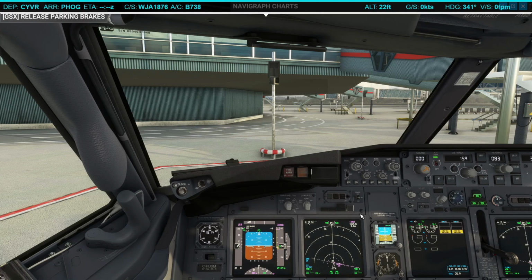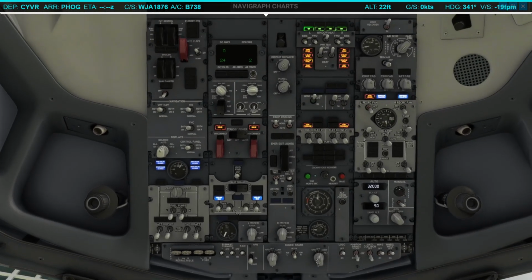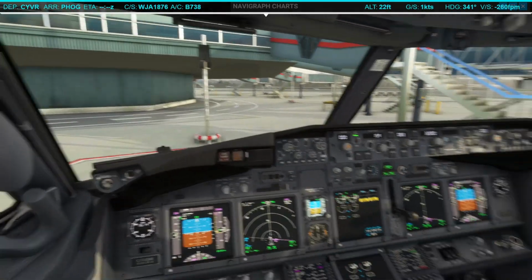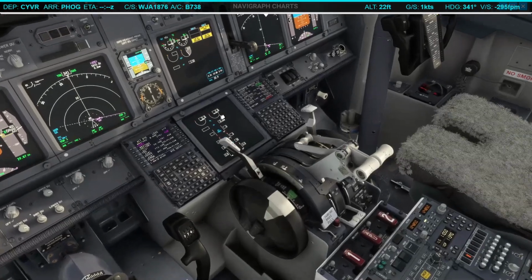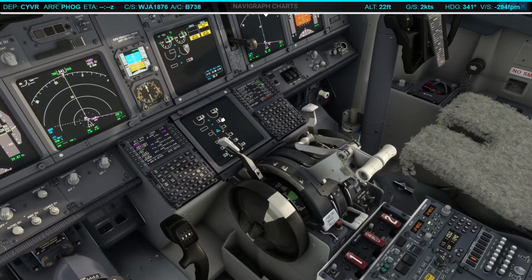Release parking brakes. Commencing push. Please stand by until right engine to the ground position. We'll wait for 20% N2 before we introduce fuel.